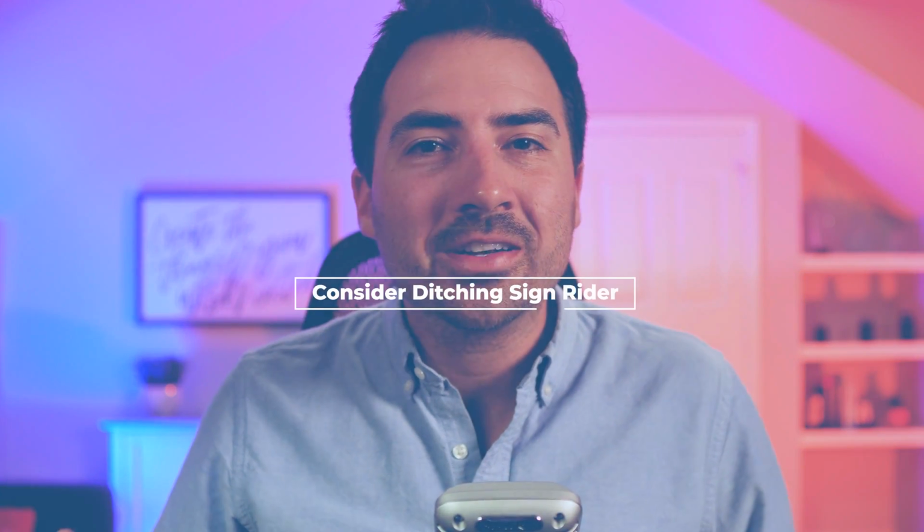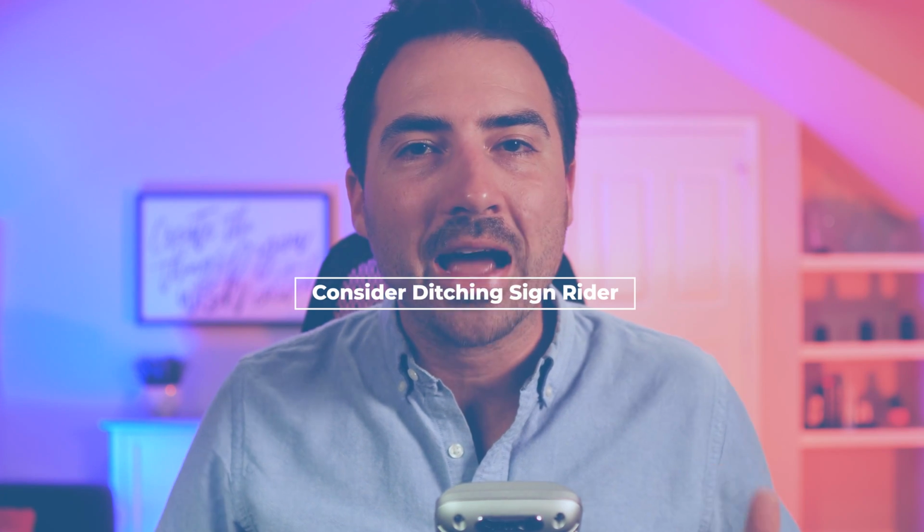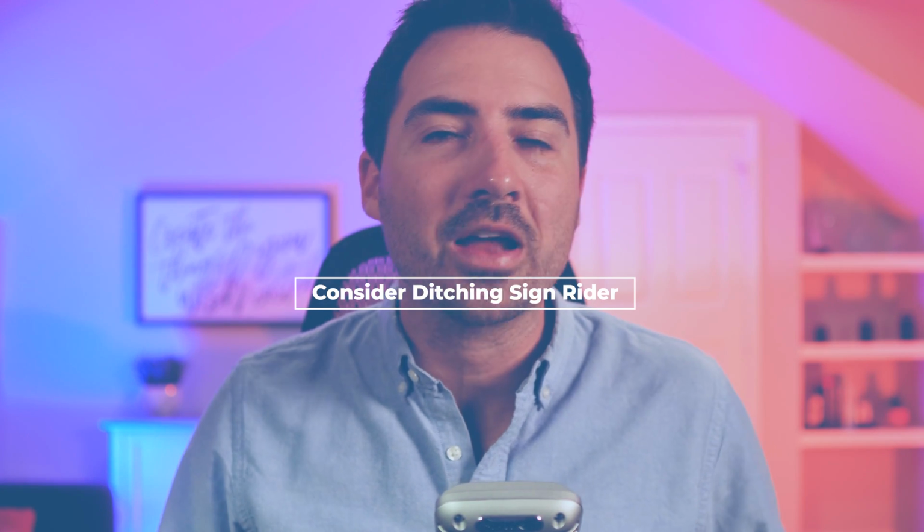First up, consider ditching sign riders. Every agent who uses yard signs is undoubtedly familiar with using a sign rider to accompany those signs. And while sign riders do play an important role in updating the status of the home or adding your branding to the sign, they can sometimes be difficult to read from a distance.